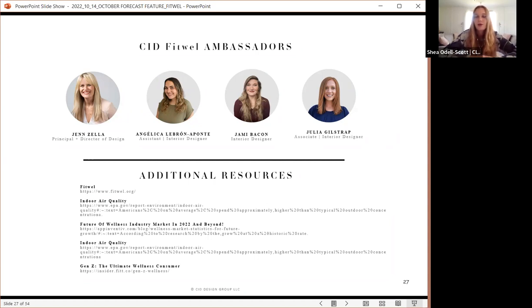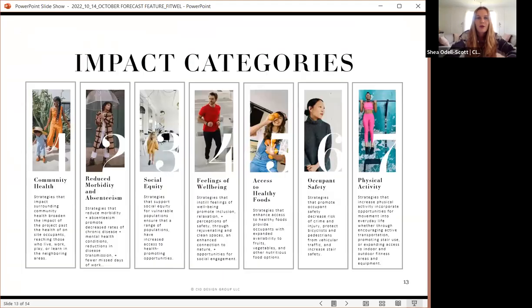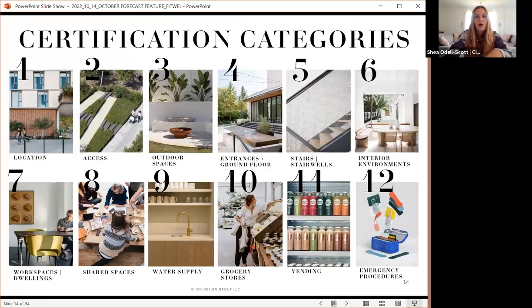There is a lot of information out there available from Fitwel specifically that goes into much further detail on, I'll just scroll back through here, all of these impact categories and all of the certification categories. We did not want to duplicate that here since that is a resource that already exists, and we're happy to share that if anybody would like to request it after the presentation.